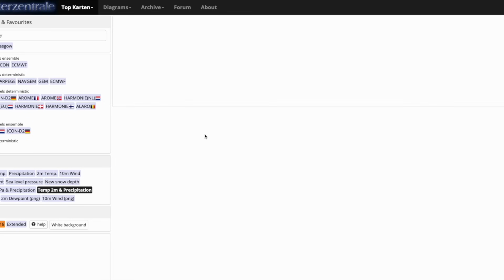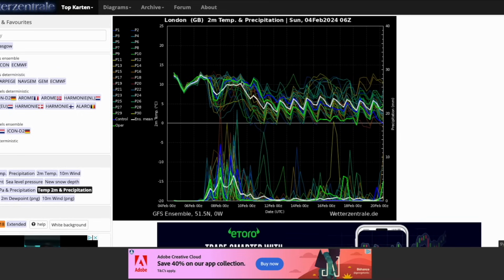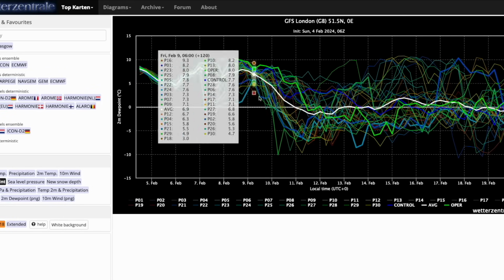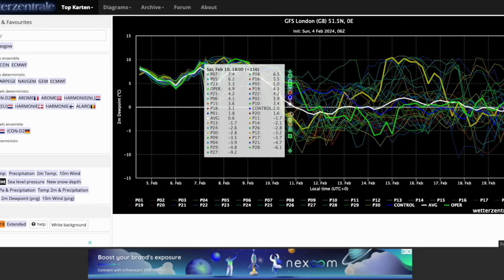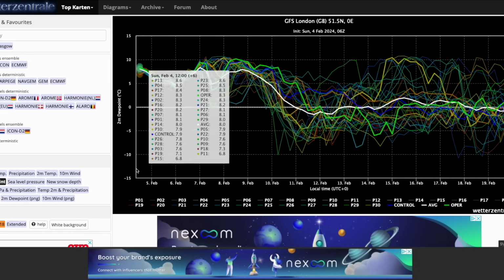You can see the 2 metre temperatures are going to take a big tumble by the end of this week, but you can already see the huge disparity we have, which does indicate the issues that we are having with forecasting this. Dew points as well are going to take a massive drop below freezing by around Saturday time, which again will bring the risk of snow for southern areas.